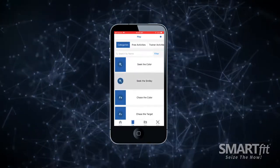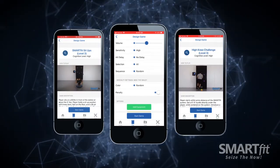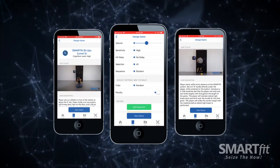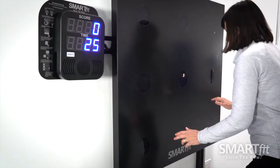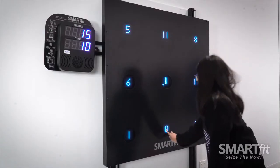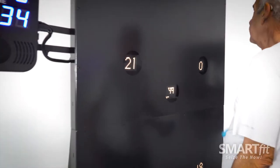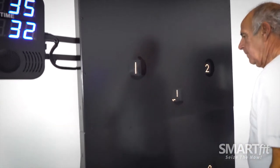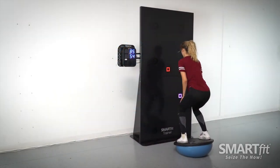The SMARTfit's user-friendly app provides instructors with an extensive library of pre-filmed training activities designed by industry experts. They are easy to customize and can deliver excellent progress and baseline reports. SMARTfit's gamified activities are easy to learn but challenging to master. This sets up the perfect conditions to fire up the brain and trigger fast neurogenesis at any level.